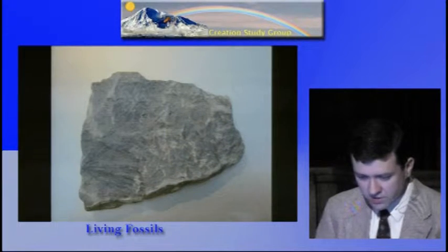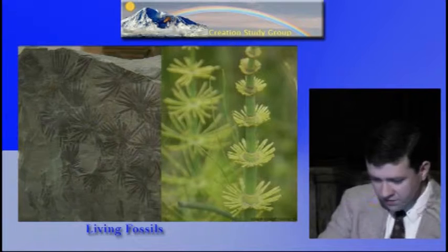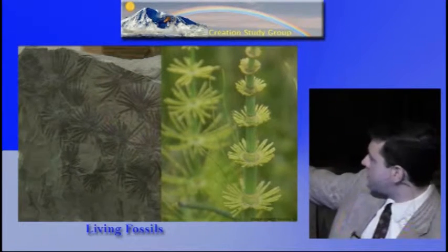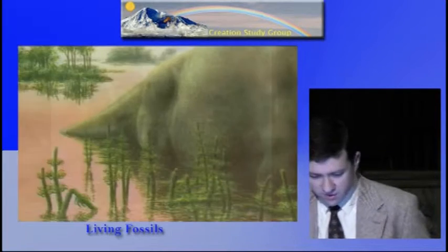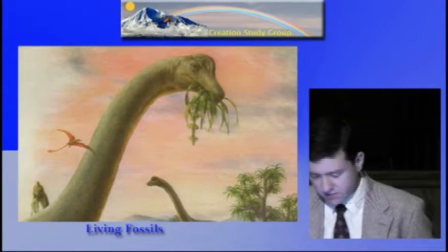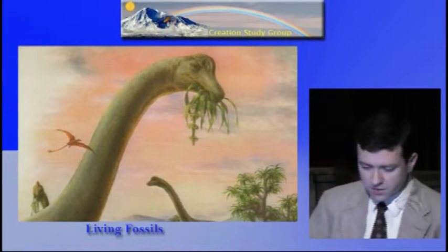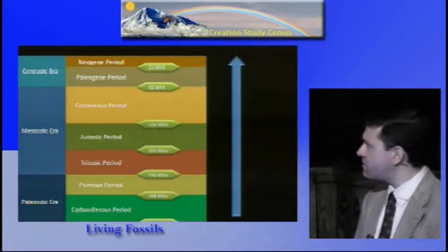Here's one that I found myself. It's a little hard to see, but you can see basically these flattened parts are kind of squished down on a horizontal plane. And in all the old dinosaur books, you've got pictures of sauropod dinosaurs munching on horsetails in swamps, and it's from a very old and very unrealistic book. But these horsetails have stayed functionally just about the same for a very long time.